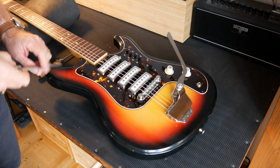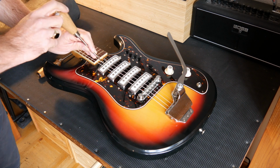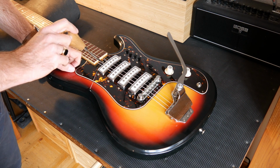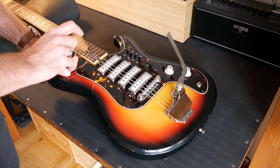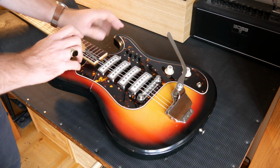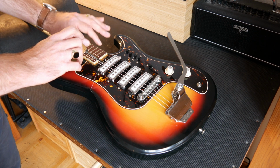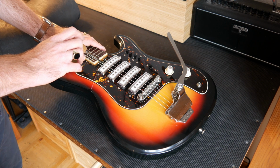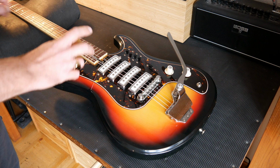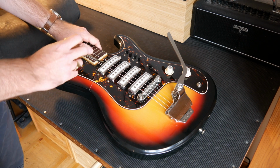Okay, so the neck was a little bit too straight, so what I did now is to basically give it a little bit more relief at this little wheel at the end of the fretboard, very carefully actually. So if I turn it in a clockwise direction, it would make the neck more straight. If I turn it in a counterclockwise direction, it gives the neck more relief. If the truss rod axis were at the end of the neck, it would be different, obviously, the other way around.